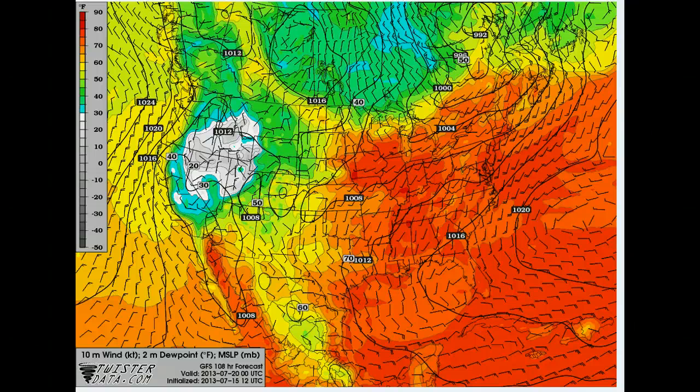Here is our dew point and surface pressure map from twisterdata.com. Great site for analyzing severe weather. And here you can see we have some very high dew point air through here. Here's our 60, so this is 65. There's some 75-degree dew points scattered among here in this region. So that certainly is high enough dew point.